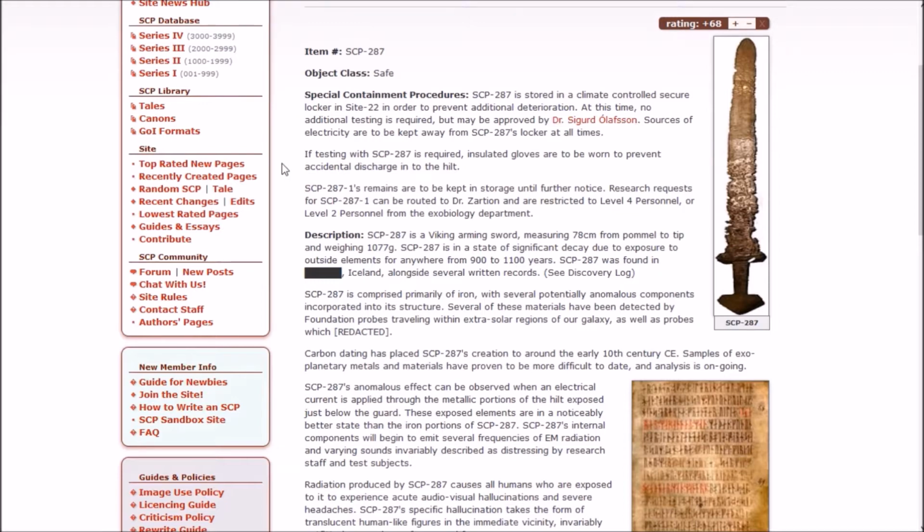There is a lot of SCPs in the 3000s coming up today. Like, I know I'm a long way away from the 3000s, but the 200s need to chill a little bit.